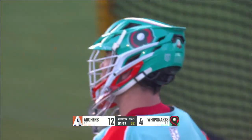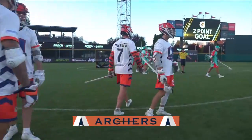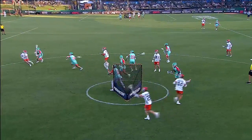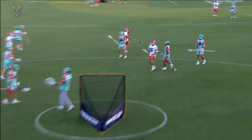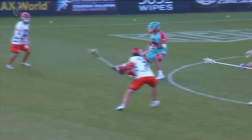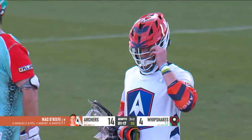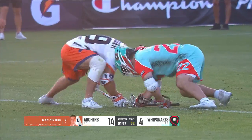Mac O'Keefe with a 2-bomb. Came into today 3rd in the league in 2-pointers, and here he shows off the range. Fields draws a little bit of attention, and O'Keefe, feet set. There's just something electric about his release, that signature low to high, painting the upper corner. He let one hand go from his stick. That lefty swing looked like Ken Griffey Jr. here in Washington State. That was a thing of beauty.